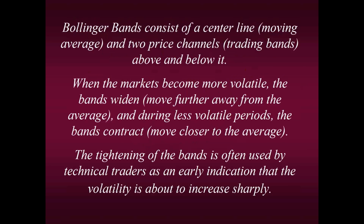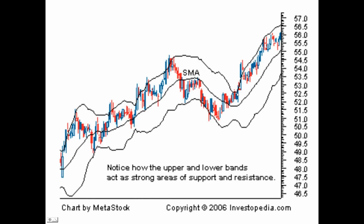Now the tightening of the bands is often used by technical traders as an early indication that volatility is about to increase sharply. So in other words, when you see the top and lower bands start to tighten and get closer to the median band, that usually is telling you that prices are contracting and you're going to start seeing some large movement within the market. That's how conventional wisdom tells us this usually applies.